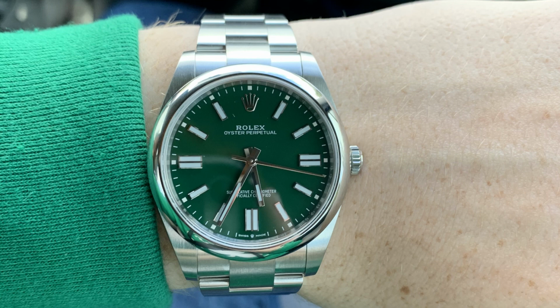So I won't talk too much about specs, but it's 40 millimeters. You're getting a fully Oyster, but it's all brushed with polish on the sides, which means the case and the bezel are high polish. There are no gold bezels, there's no Jubilee bracelets. It's not the Datejust. They only come in stainless steel.